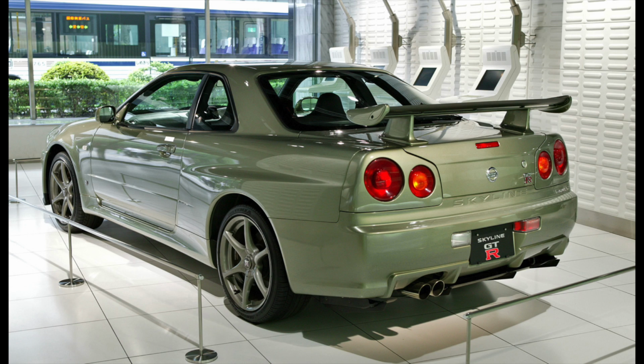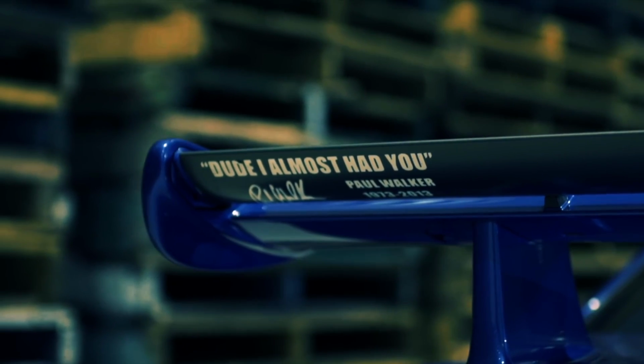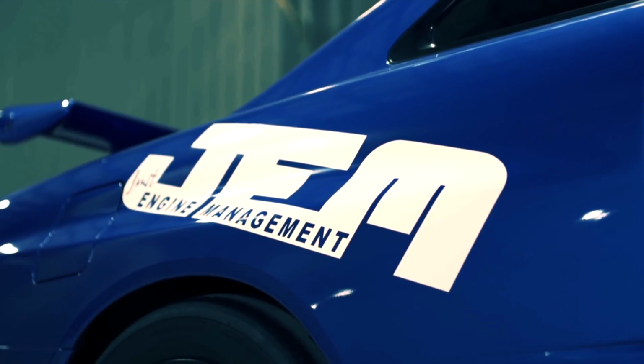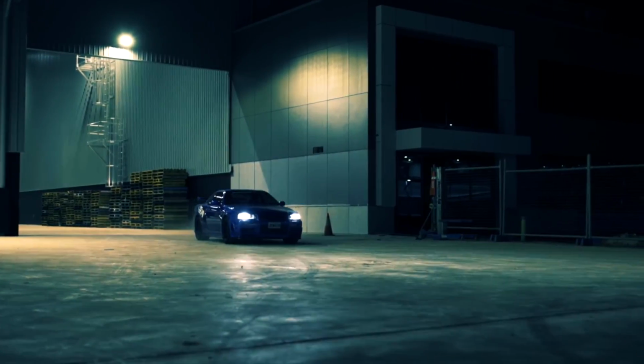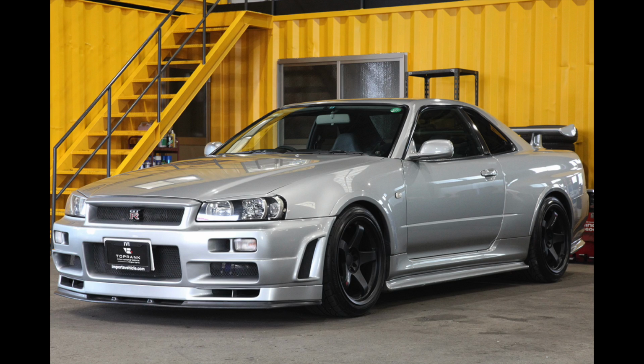This also means that we are now only 4 years away from 2024, the year that has been imprinted into all the minds of American Skyline fans for more than a decade. This is because in 2024, the R34 GTR will finally turn 25 and will be allowed to return to US land. And it's anyone's guess how much the prices of the R34 GTR will skyrocket from now until then. I can assure you they won't get any cheaper.